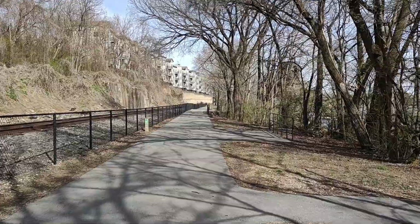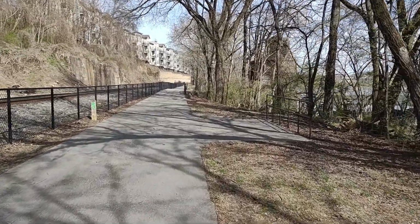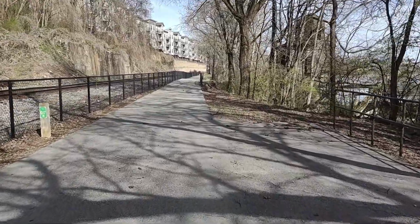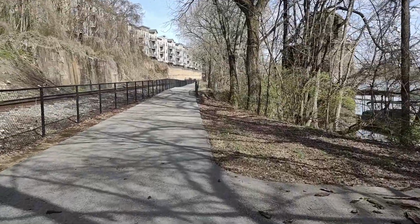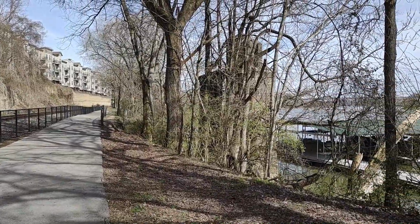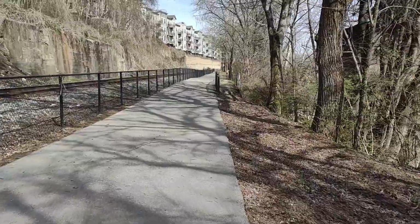Now I'm on the James White Greenway, on the north bank of the river across from Suttree Landing Park. James White Greenway follows the track of the Knoxville and Holston River Railroad, and the greenway connects to other greenways including Morningside and Nayland. It's part of a long set of greenways that actually start at Sequoia Hills Park.